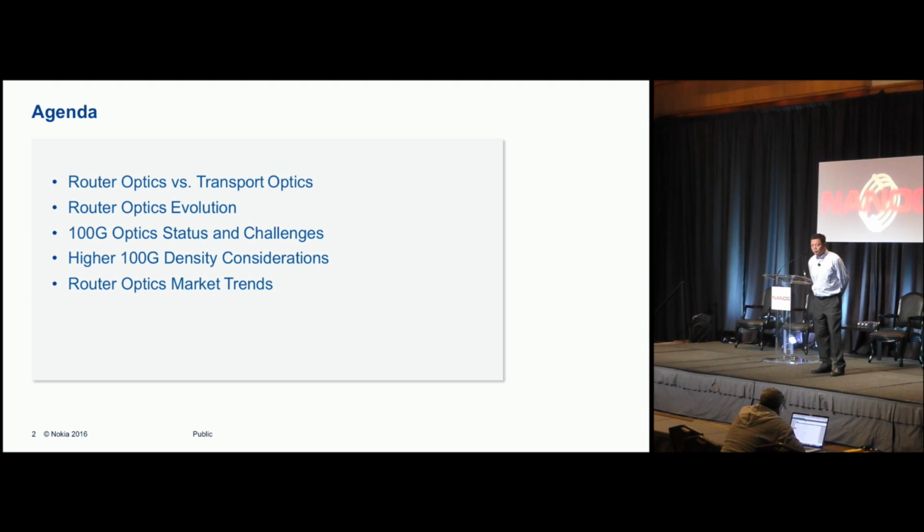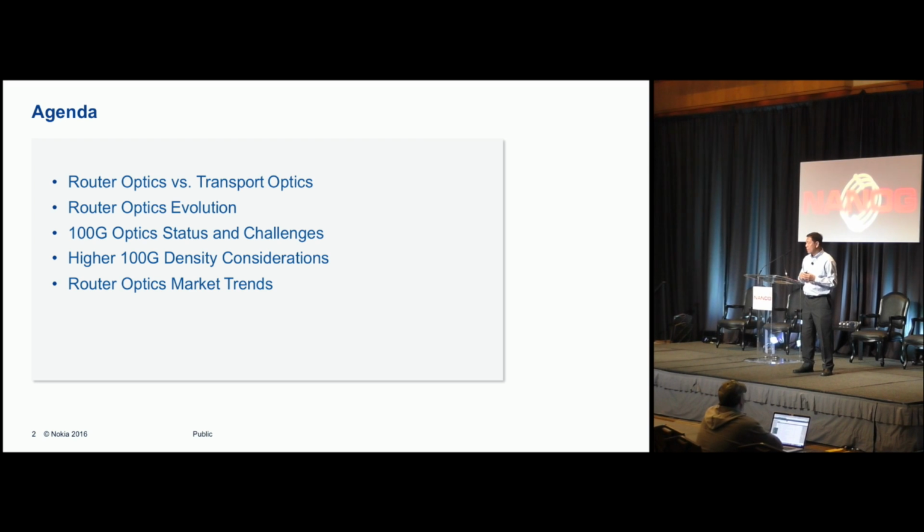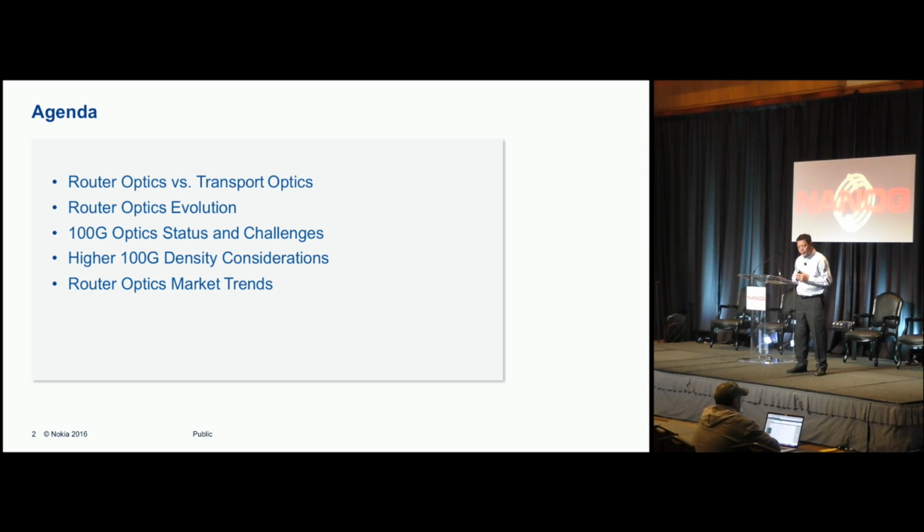I'm a product line manager, so I work on the router side. And why do we really care about optics on the router? It's a part of, like, a given that goes with the router. One interesting thing we noticed over the last few years, when we offer a solution to the operator, the end carrier, is that more and more cost actually goes to the optics side.